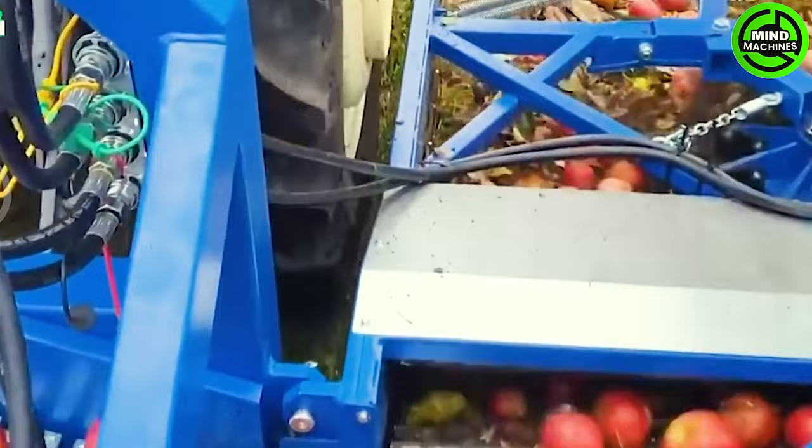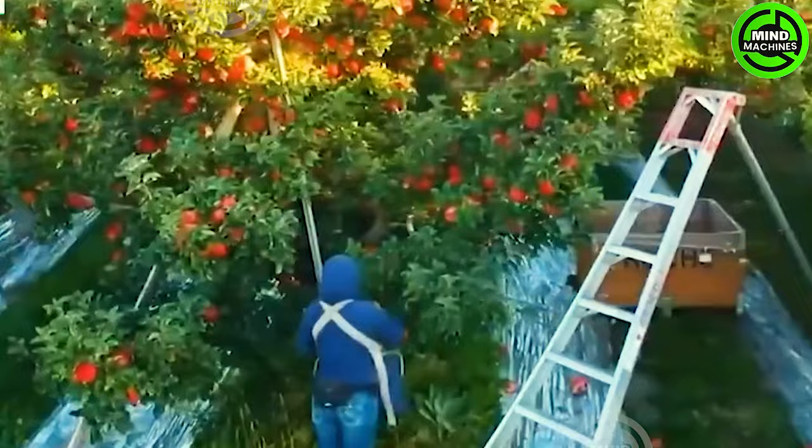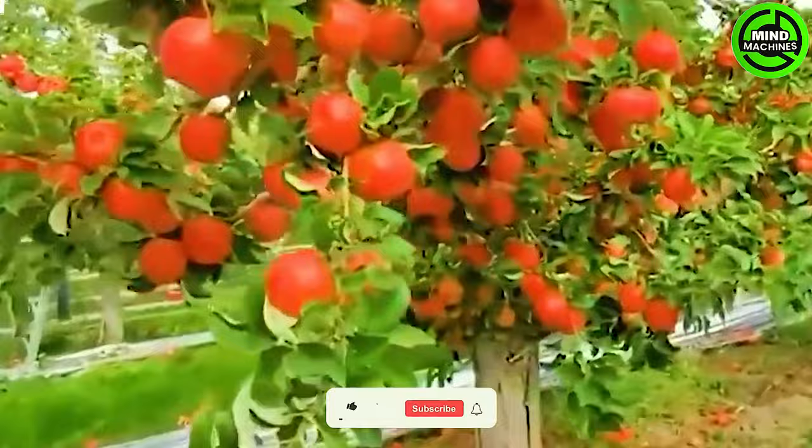The apple harvester comes equipped with efficient sweeping brushes and a conveyor belt that effortlessly directs apples into a storage chamber. On a daily basis, it manages to harvest approximately 15 to 30 bags of apples.